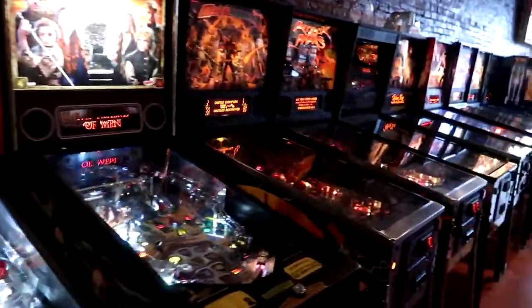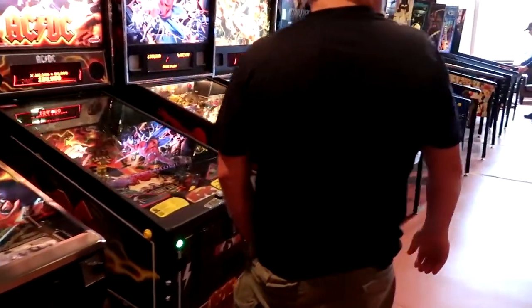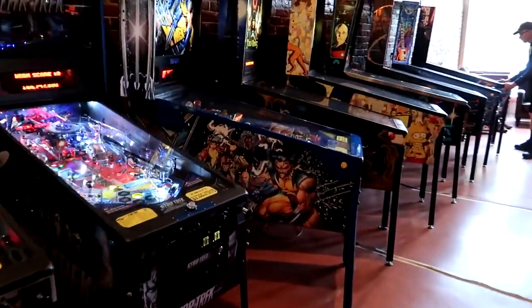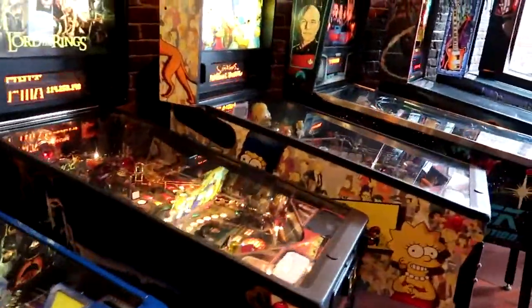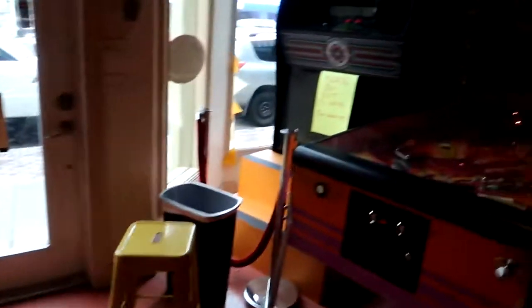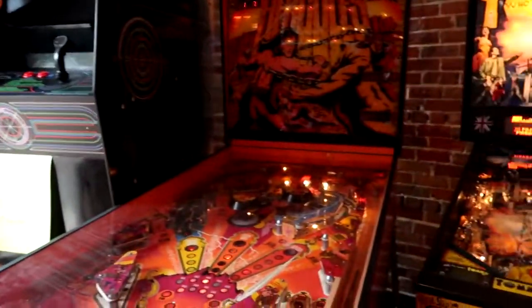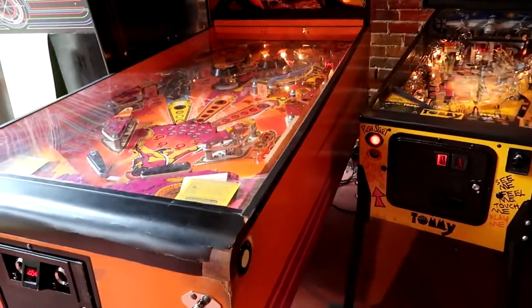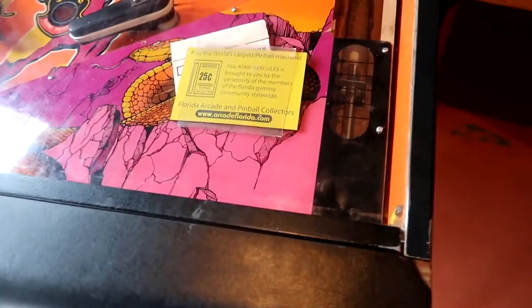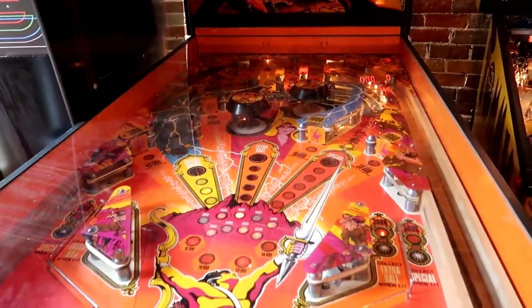I'm going to take a look at the rest of the machines that they have in here. Here's some more of their pinball machines. This is really interesting. They have an oversized machine for Tron, an oversized cabinet, and then a massive Hercules pinball. I think this one actually does cost 25 cents. It's the world's largest pinball machine. Wow. If I find a quarter in my pocket, I'm gonna have to give it a shot.